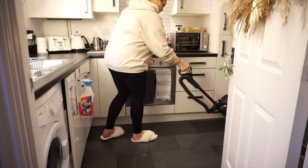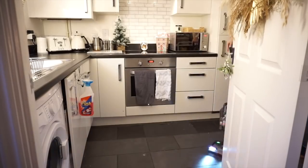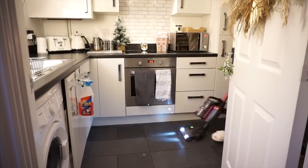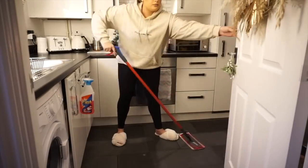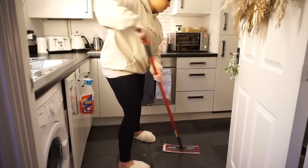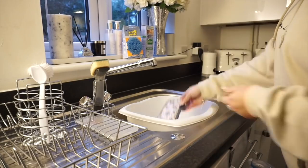After I've plugged in my new Febreze, which smells amazing, I'm then going to hoover and mop the floor. I also unloaded the dishwasher, but again, for some reason, it didn't film it, so I'm really sorry about that. But I did wipe all the sides and also unload the dishwasher as well.